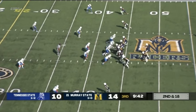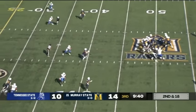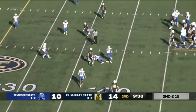Rice on this second and long play has the ball, steps back in the pocket, fires across the middle, has his man, that's Satoff.